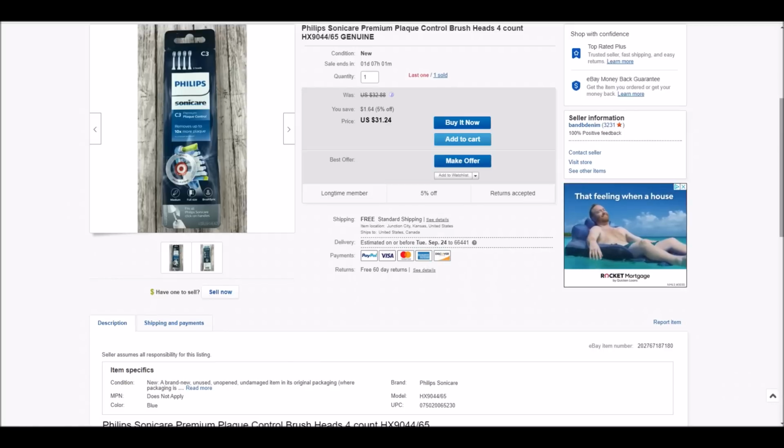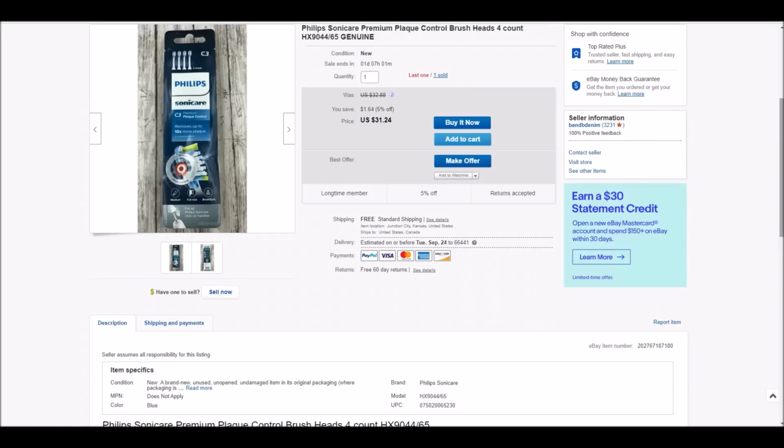Okay, so next is this set of Philips Sonicare brush heads. It's a 4-count package. Brush heads always seem to sell really well, but I wanted to bring up this one specifically because all brush heads are not created equal. When I initially saw this item in liquidation, I set it aside because almost every brush head set that I've been getting sells for like $10 or $12 a set. I always get really excited because there's a price tag on it that's like $30, $40, $50, and I think, yeah, this is going to sell for good money.